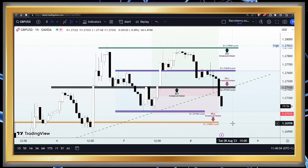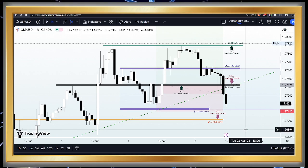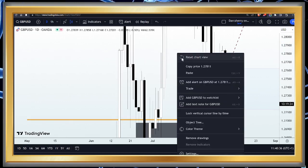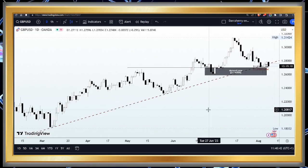So now that we are going into the New York session today, how do we intend to plan our trades ahead of today's trading session? I already have a sell position triggered, but I want us to first of all scale up to the higher time frame so that we can have a holistic view of what is going on on the GBPUSD, and then probably correlate the structure we have there with what we have on the lower time frame to make an informed trading decision. So let's go back into the daily time frame, and this was where we started our analysis for this week.